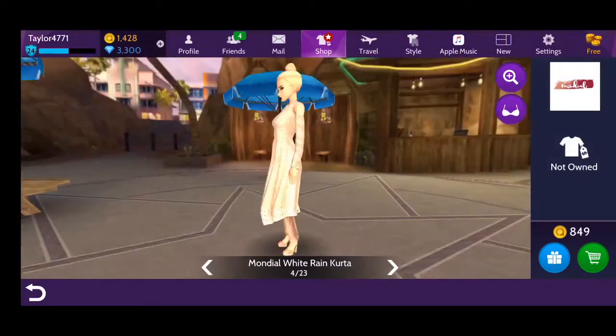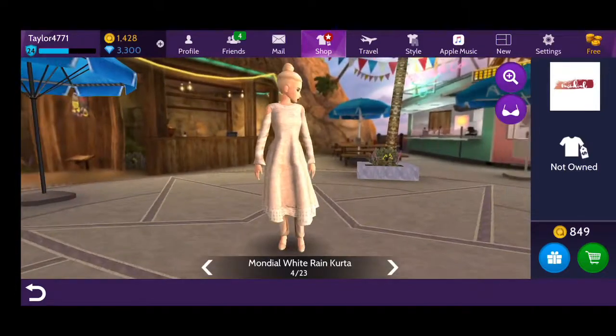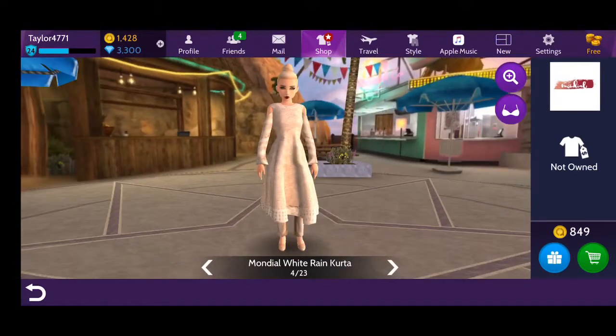Now, White Rain Kurta, I love this. I think this is beautiful. I love how it's like a full outfit. At first you think it's just a dress, but then you see trousers underneath it. I like how the colour is just nice and plain, and could even be some sort of wedding dress, because some people have really casual weddings where they don't have really grand dresses, but they have dresses like this that are nice and sweet and simple.